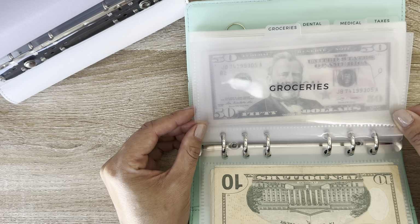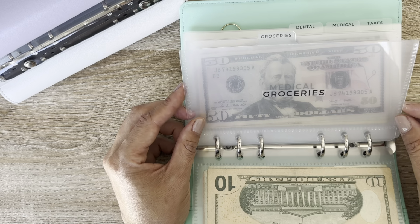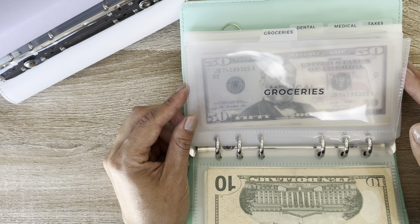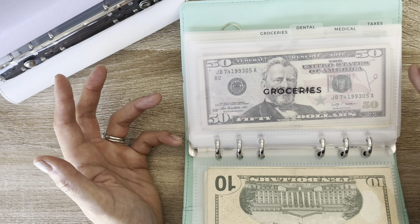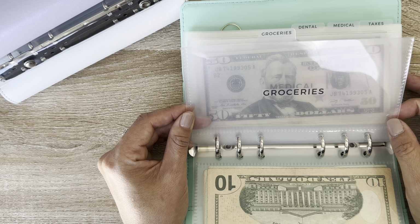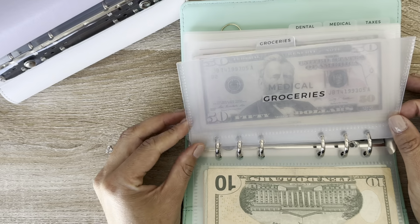I do have an envelope for groceries because I was planning to stuff it at the beginning of the month for groceries and then pull from there, but our groceries have been all over the place. Number one, inflation. So it's always changing. I feel like it keeps getting more and more. And then sometimes we order meal prep, and sometimes I don't. So our grocery budget is never the same every week.